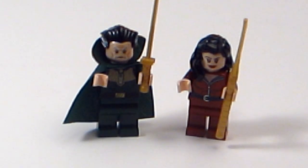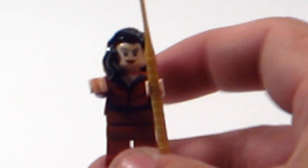So for Ra's and Talia, pretty nice little minifigures we got here. They both come with swords. Ra's comes with a sword, and Talia comes with like a sickle. She's got a neat little hairpiece. Let's take a look at Talia here. As you can see, Talia almost looks like she has Scarlet Witch's hair, actually.